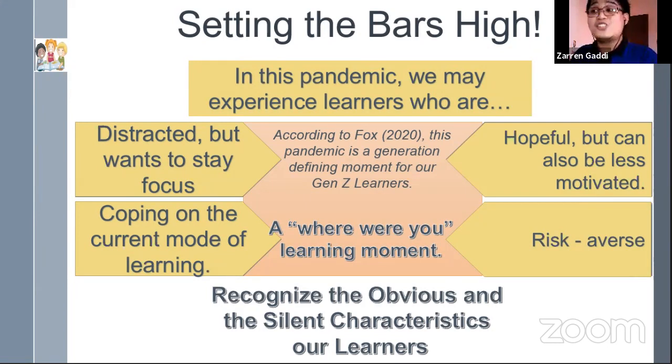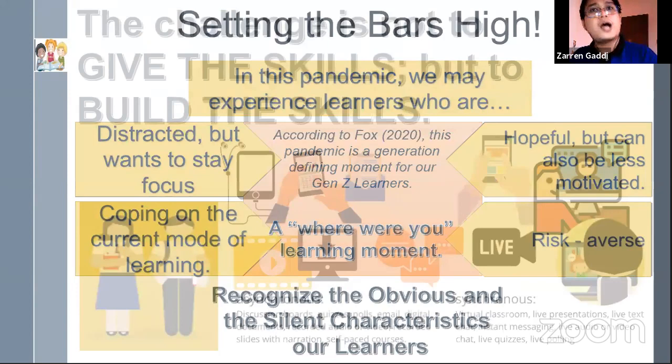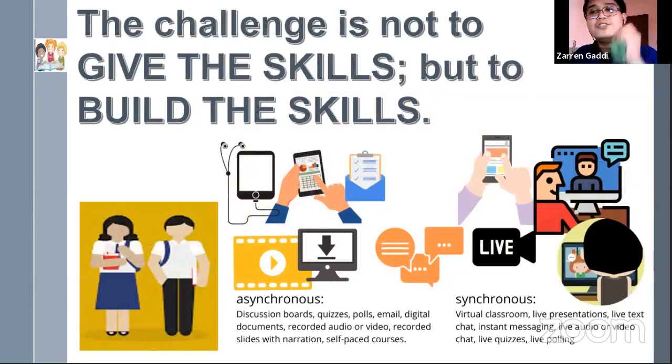Maraming tao ang nag-a-adjust at marami ring tao ang tunay na nahihirapan. At dun sa mga paghihirap na iyon, it tests their generation. So, again, we will go back to the description that this is a where-were-you-learning moment. Now, how can we set the bars high? The challenge is not to give the skills. Huwag mong ibigay kasi hindi ito katulad na ikaw ay nasa classroom when you write the objective of the day. Okay? And will be our learning for the day.